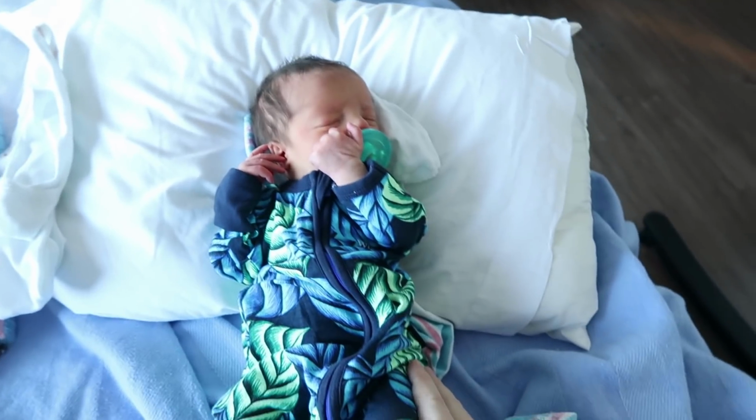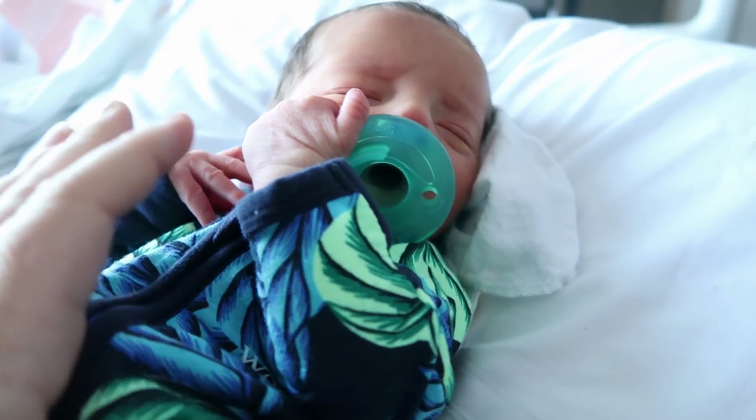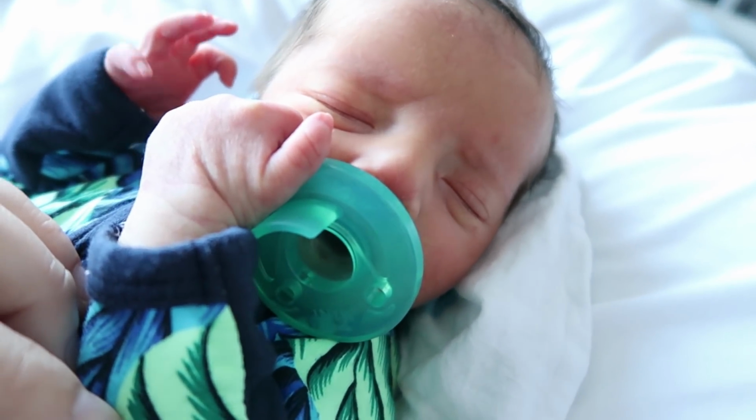This is a newborn size Bonds Wondersuit to give you an idea of how little he is. Of course, maybe you get the idea just by the fact that the pacifier takes up his whole face. I know I've talked before about how we usually avoid pacifiers in the first couple weeks as our kids are getting used to breastfeeding. The reason he uses one is because he really needs therapy in his mouth for learning how to suck. He's been working on it with the pacifier, so it's actually like his physical therapy.